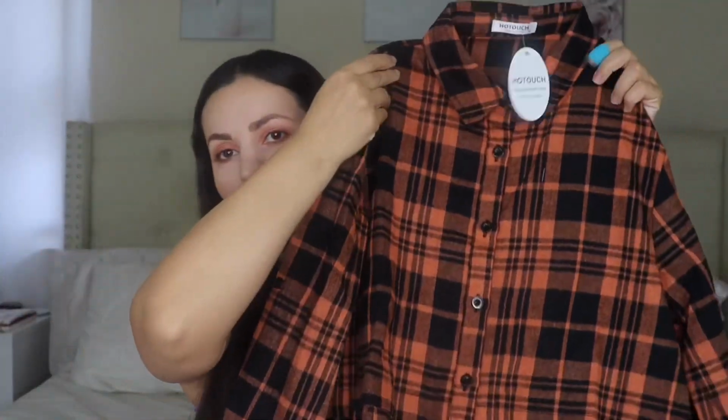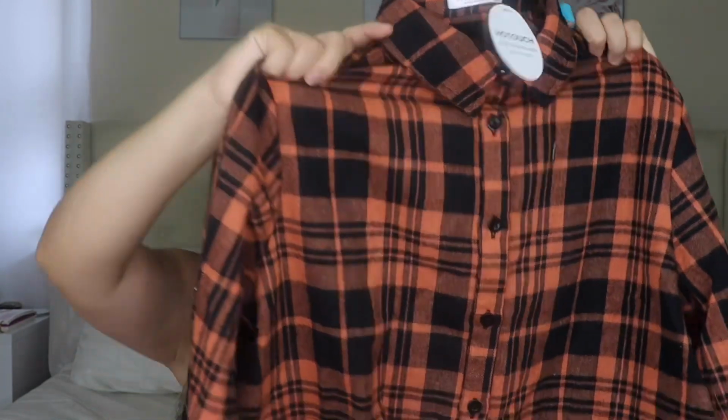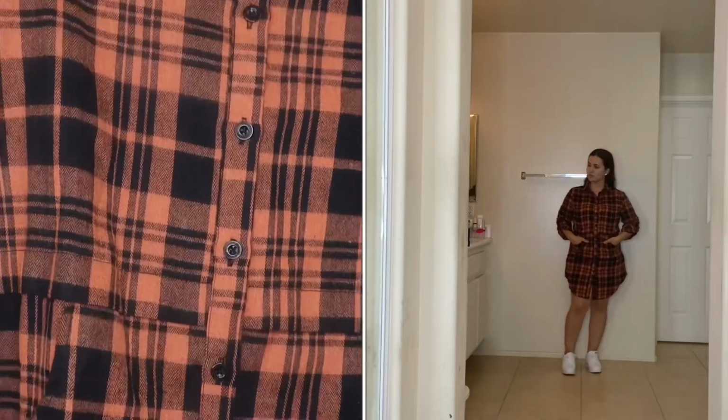And then I have like 3 jumpsuits. Actually, let me show you first this button up that I got, and then we're gonna move on to, not jumpsuits, I meant to say 2-piece jogger sets. You'll see what I mean. But first of all, I want to show you this quickly. It is this right here. This is a button-up top, and I got this in the size medium. It is very nice and oversized, super long as well.